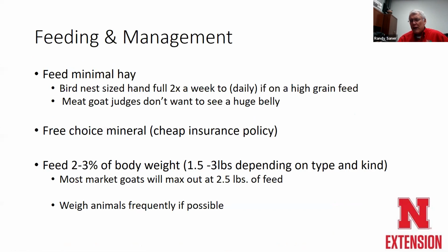If you're feeding a feed that has no fiber in it, you need to feed that bird's nest every day. If you're feeding a feed that's got some fiber in, then you can do it 2 times a week. But it's really important to keep that animal on high grain feeds, with some forage to keep that rumen working.